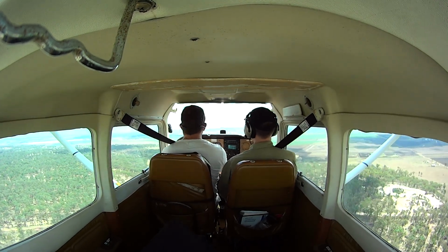Right. I'll give you the demonstration of the descent using the rate one turn. Nice thermal there. Okay, descent power, half screen attitude. We've passed over the field. Clear ahead, clear left, 500 feet per minute. Rate one turn, 500 feet per minute.